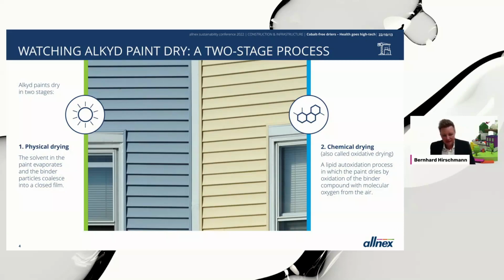We have to look a little closer at the details of air drying and how an alkyd paint is drying in stages. Well, there are two stages, in fact, where an alkyd paint dries. Number one, this is the physical drying. You have to understand that once you apply the liquid paint, the solvent, whether this is an organic solvent or even water, starts to evaporate. And the paint particles form a film via coalescence effects.